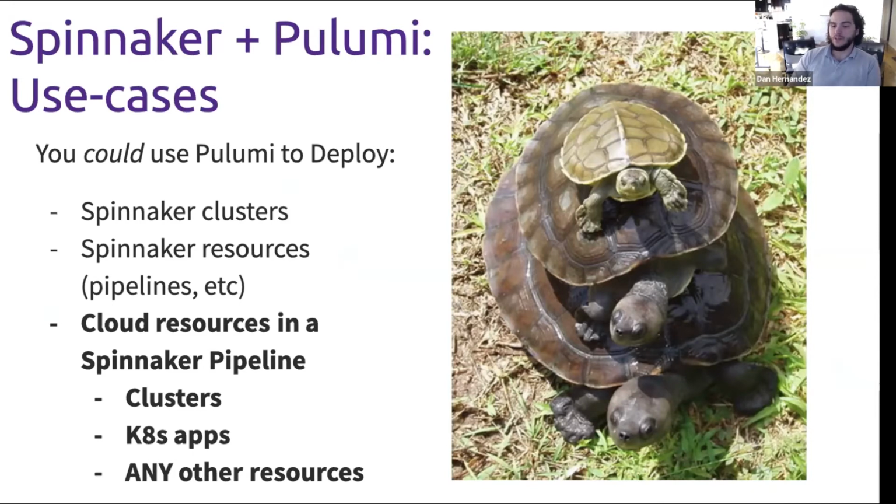You can also manage the resources inside of the Spinnaker cluster, like a pipeline, using Pulumi. Pulumi has a concept of providers that just require an API. A while back, we took a stab at this for an internal hackathon. So it's not officially supported, but completely possible, and another great open source project opportunity to consider.